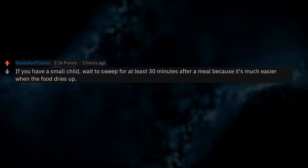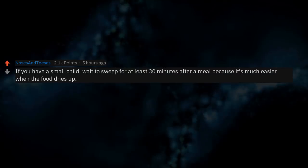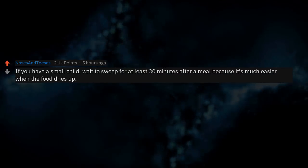If you have a small child, wait to sweep for at least 30 minutes after a meal because it's much easier when the food dries up.